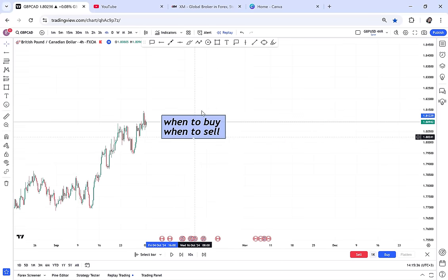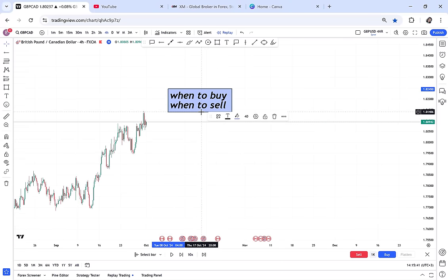Remember, the market has only two players. It's either you're facing the buyers or you're siding with the sellers. It's either you choose to buy the market or you choose to sell the market. You cannot buy and sell at the same time.